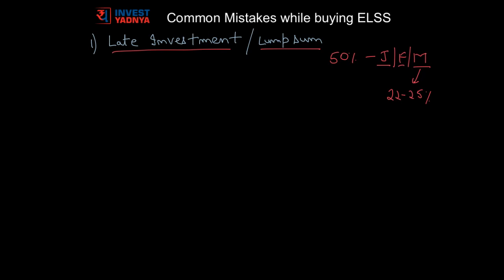This is a very poor strategy, especially with a product like ELSS, which is dependent on stock market performance. First, this strategy could lead to a money problem at the end of the year. The second problem is that it forces you to invest a lump sum amount. This creates a big risk of market timing. Let's understand this with an example.